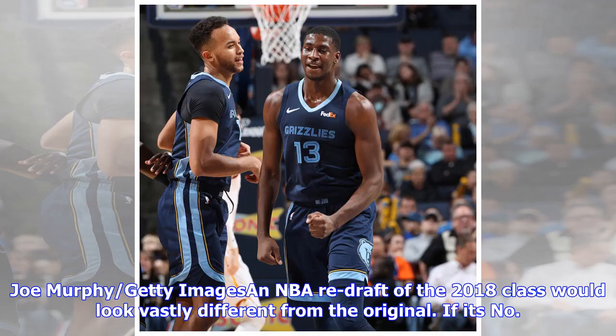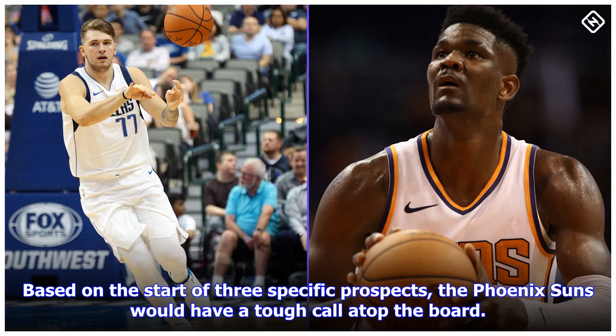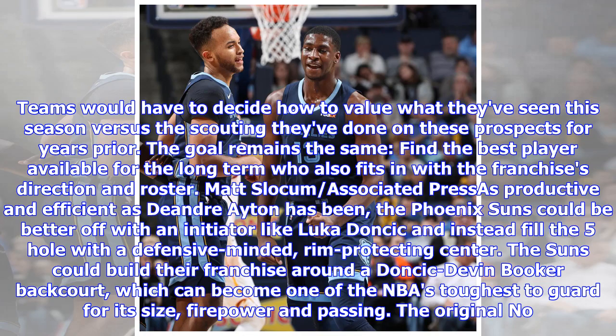Joe Murphy, Getty Images. An NBA redraft of the 2018 class would look vastly different from the original. If the No. 1 pick changes, so does every other selection in the top 10. Based on the start of 3 specific prospects, the Phoenix Suns would have a tough call atop the board. Teams would have to decide how to value what they've seen this season versus the scouting they've done on these prospects for years prior. The goal remains the same: find the best player available for the long term who also fits in with the franchise's direction and roster.